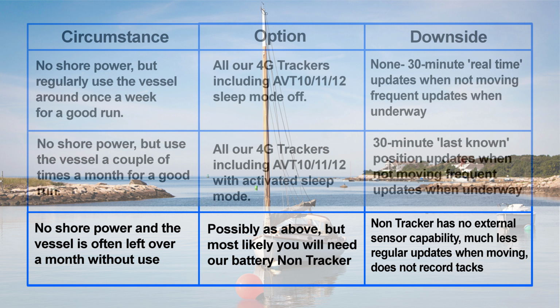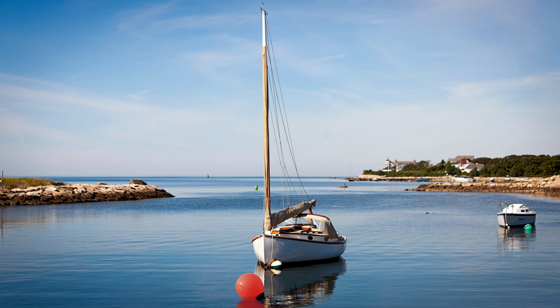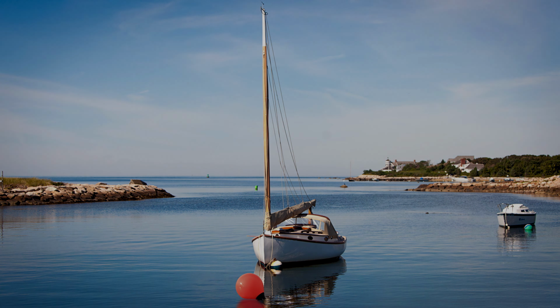This is probably not a good choice of name, as it does track, it just does it less frequently. This is because everything is geared around preserving its internal batteries. It can be programmed to update say 5 times a day when not moving, and every 10 to 15 minutes when moving. In this form, the batteries will last a number of years before needing replacement.